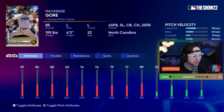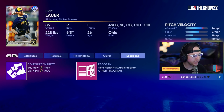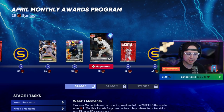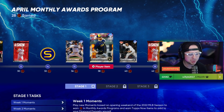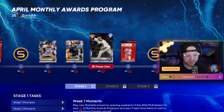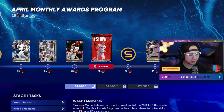And finally, we have these 3 diamonds that we've gotten so far. 3,900 here for Mackenzie Gore. We got 4,000 for Eric Lauer, and then Michael King at 9,600 again. Not sure why Michael King is so expensive compared to the other 2. For some reason, people are struggling, I guess, to get that last set and card in each of these. Not sure exactly why that is the case. We saw it with Brandon Marsh as well.